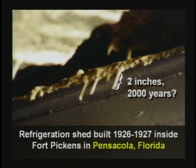Here's a refrigeration shed down in Fort Pickens, Pensacola, Florida. You have been to Fort Pickens, they've got the brick fort, and next to it is the old steel and concrete fort built for World War I. You have to get special permission to go in there, because they've got it all locked up, because it's unsafe. There's rusty steel sticking out every place, the forts are wrecked.